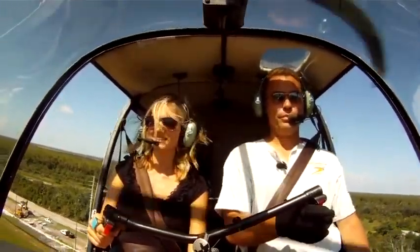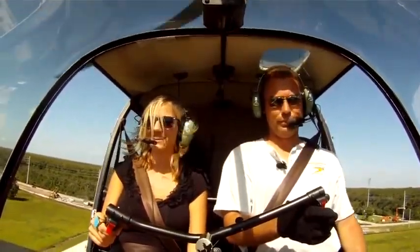250 Fox Tango, clear touch and go, Centurion on the runway for departure. Clear touch and go.